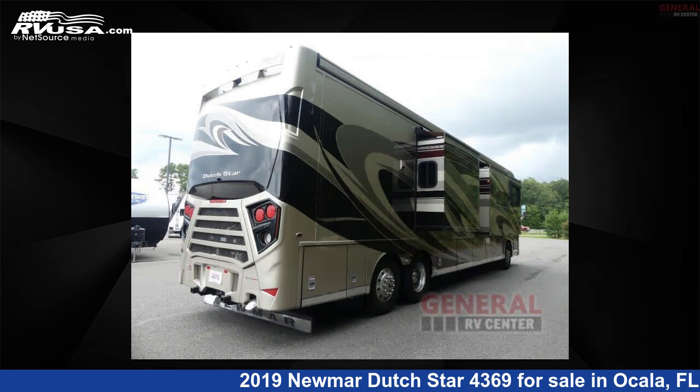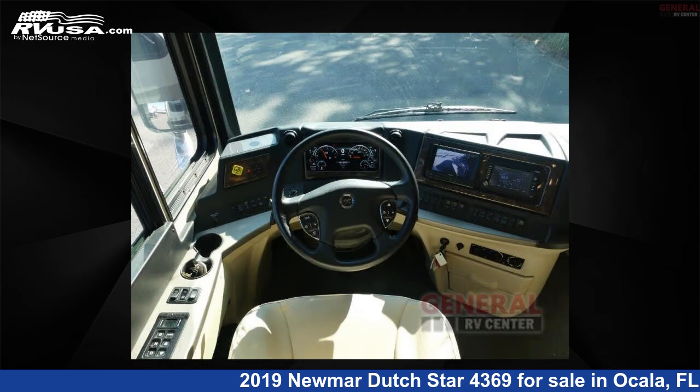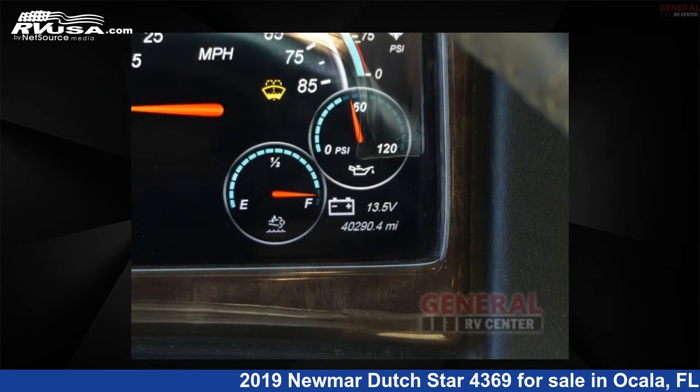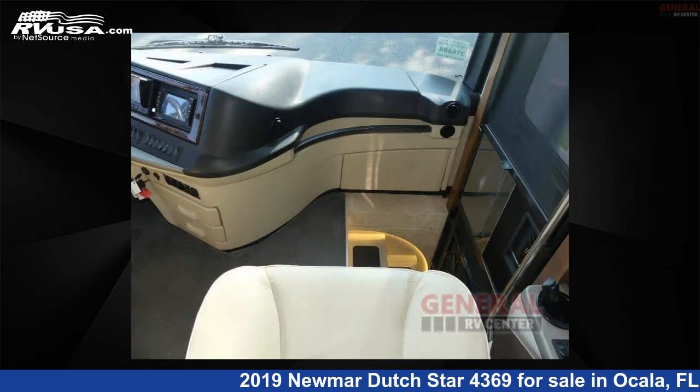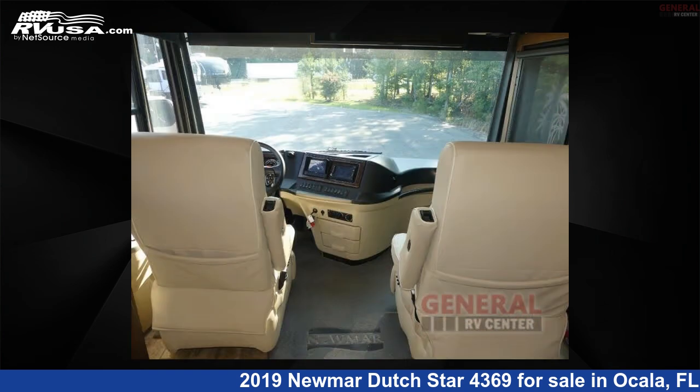This used Newmar is 43 feet 0 inches in length and features sleeps 4, Slideout, and 105 gallons fresh water capacity. The floor plan layout of this Class A features bath and a half, rear bath. This 2019 Newmar Dutch Star 4369 is built on a Freightliner XCR chassis.